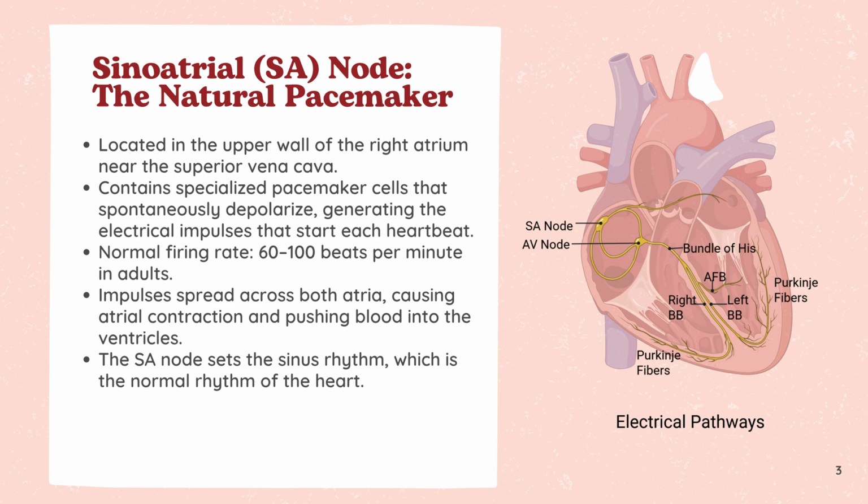Once the SA node fires, the impulse spreads like ripples in a pond through both atria. This causes atrial contraction, pushing blood into the ventricles and topping up their filling before the big squeeze. The SA node sets the sinus rhythm, your body's default rhythm. If this node is healthy, your heartbeat will be regular and perfectly timed. But if it fails, other backup systems take over, though not as efficiently.